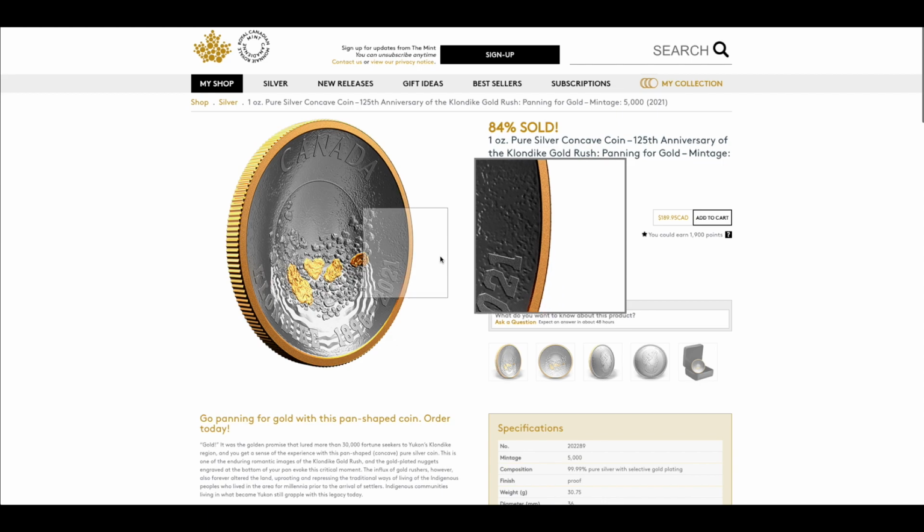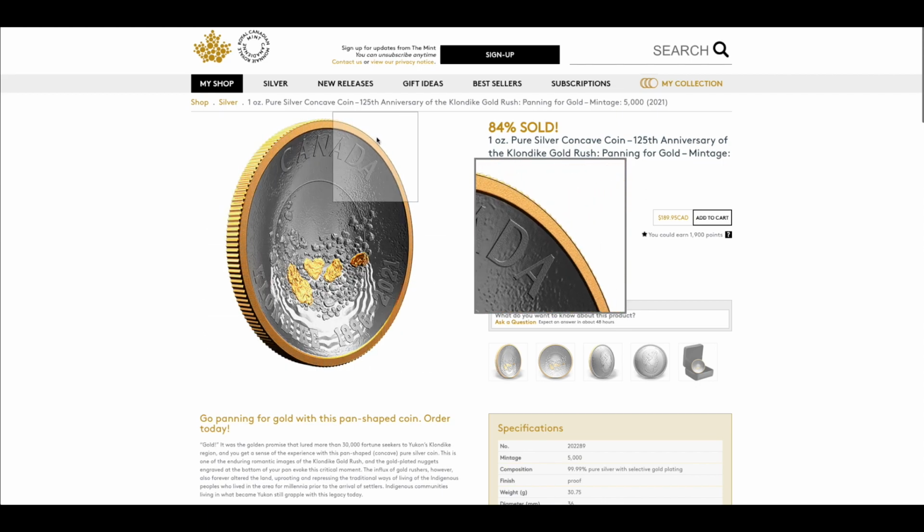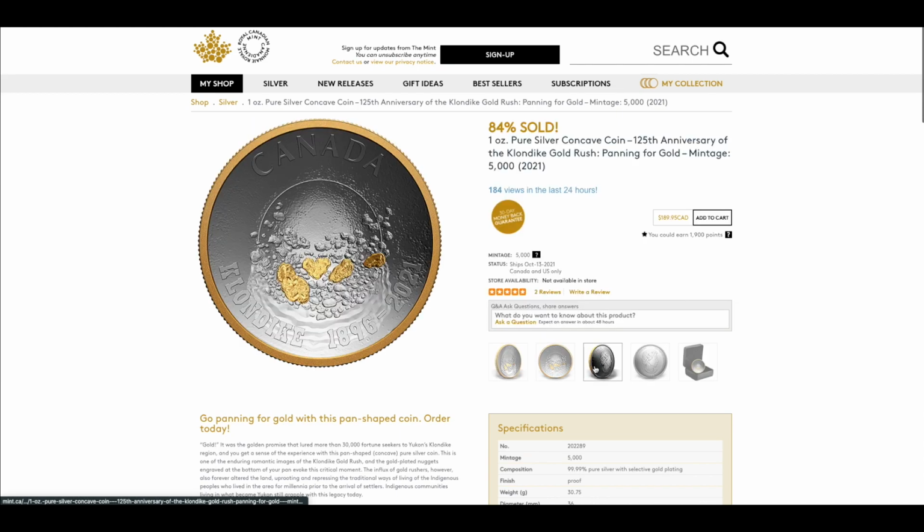Again, we also see the gold plating on the reeded edges of the coin. That's definitely a very nice touch. Too bad this is only a 1 ounce silver coin. If this one could be a little bit bigger, maybe a 2 ouncer or a 5 ouncer, I think that would be a very significant piece to hold in your hand. So I think that looks really, really cool.